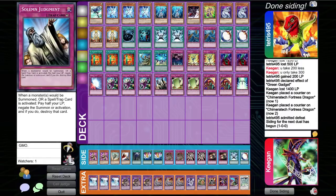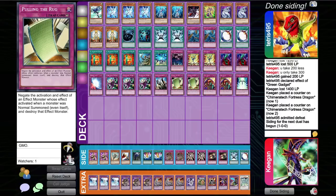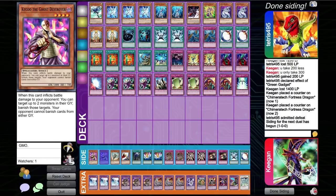How does this look? How many monsters we got? We're a little monster light. I think we need at least one more monster in here. Let's cut a Deep Prison for a monster.